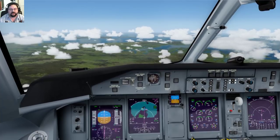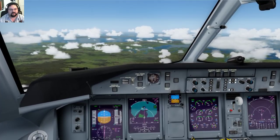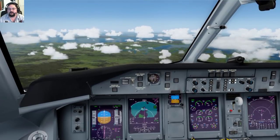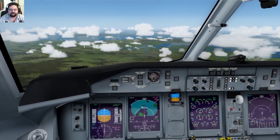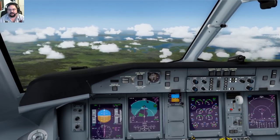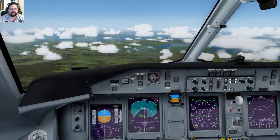It's 31 degrees Celsius and not too much cloud around, just some scattered puffy stuff. We're flying overhead the airport, making a series of left hand turns, about 20 minutes from now.